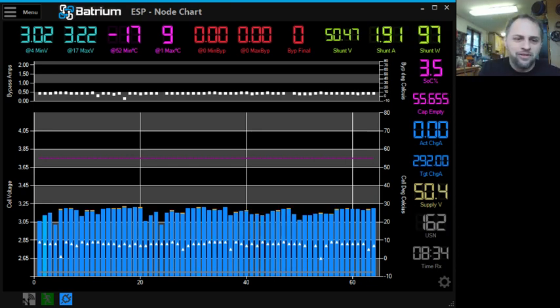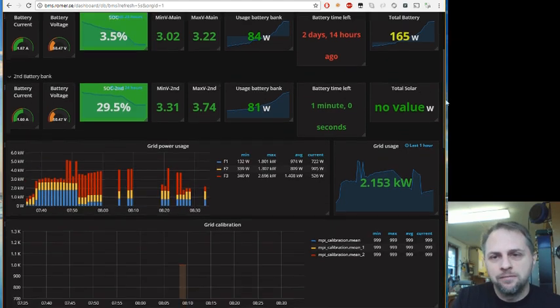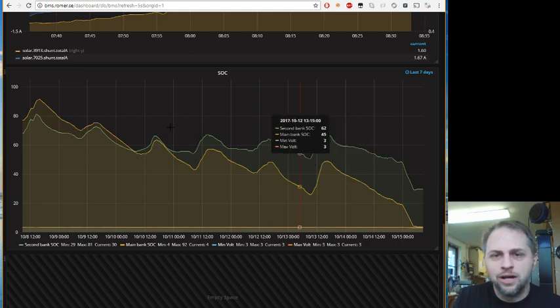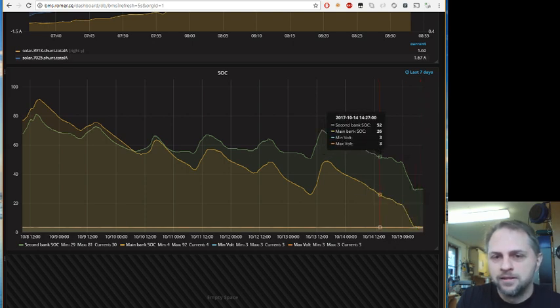Yeah, no sun. We have hardly had any sun for a week. We had one day. I think you can see it here. The state of charge, kinda all going down. That day, 2 days back, I had a decent amount of sun, but not close to what I used to have. So from almost 100% in the beginning of the week to almost 0. That kind of hurt my battery bank a little bit, but that's what it's for.